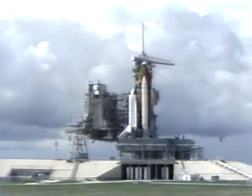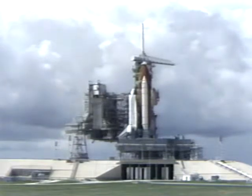T-9 minutes and holding. This is shuttle launch control. Looking for a final go for launch. Roger, I'm waiting on final aircraft clearance. Everything else is go. We have a couple of aircraft that I still don't have the word on. Copy. And NTD, PTC. Go ahead. At 10:17, verify count resumed at 16:56 GMT. That's firm.